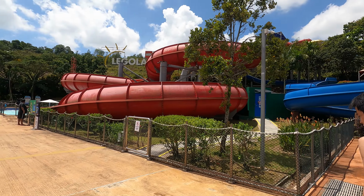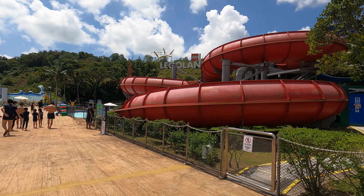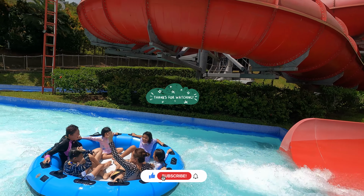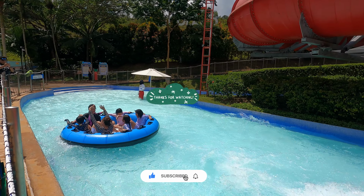With its mix of water rides, Lego-themed attractions and delicious food options, it is a must visit for anyone looking for a day full of fun and excitement.